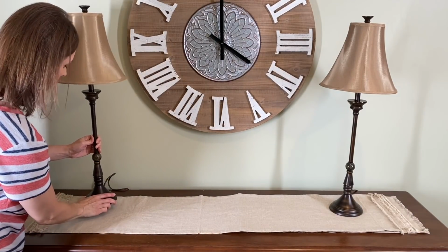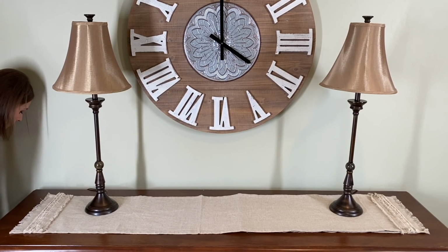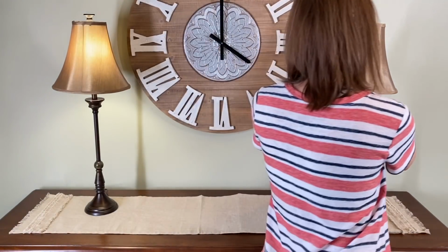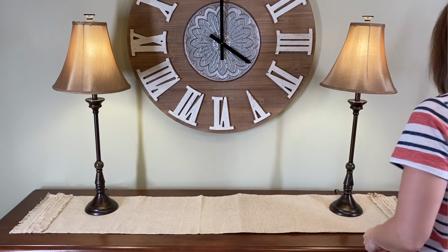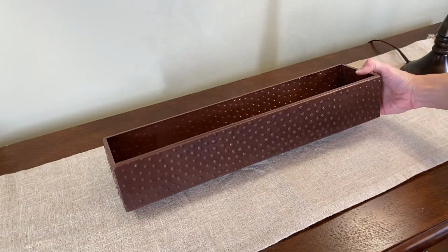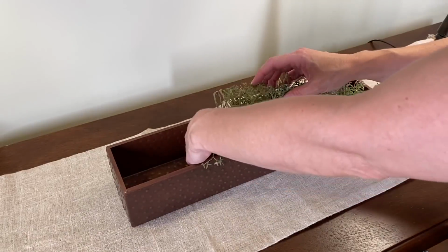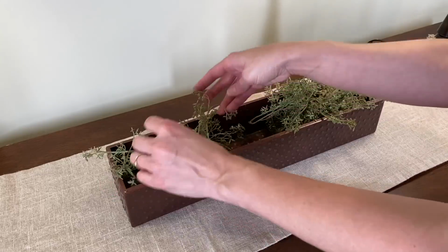I think it's super important to cozy up a space by adding different levels of lighting: overhead lighting, table lighting, and even candle light. And that's just going to give you a warm, cozy feeling, and that is great for a bedroom. Like I mentioned in the beginning, I'm trying to keep this really nice and simple, so I'm just starting with that copper tray, and then I'm just going to fill that with my favorite greenery, which is the green baby's breath.